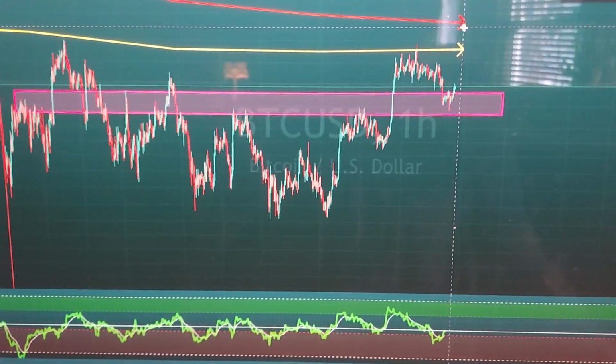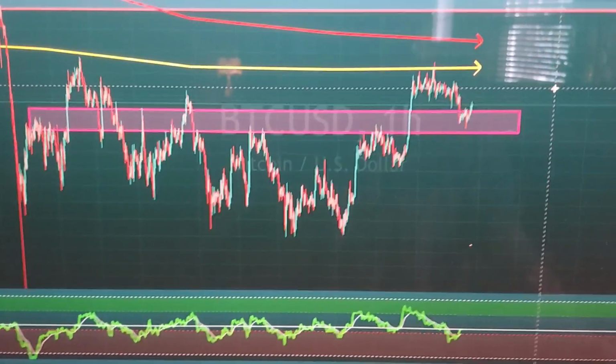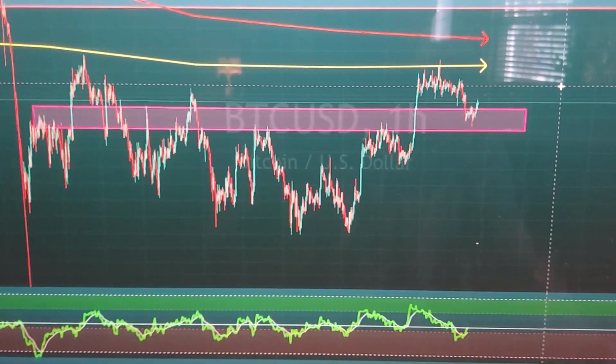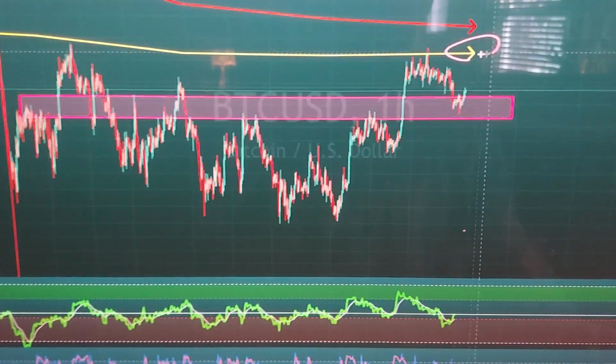And this is how I would like to see the importance of the weekly closure, because it gives you a good prediction tool of what is more likely or less likely to happen next week. Again, it's going to be a lot more bullish if Bitcoin can close out the week just above this line.